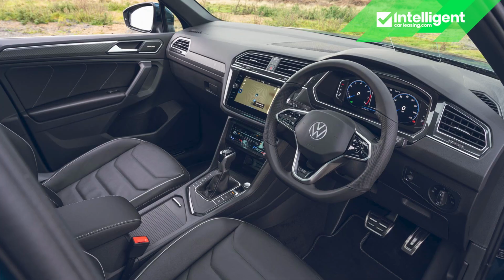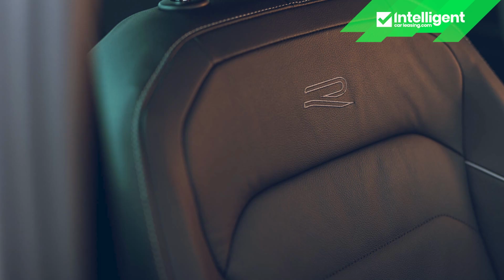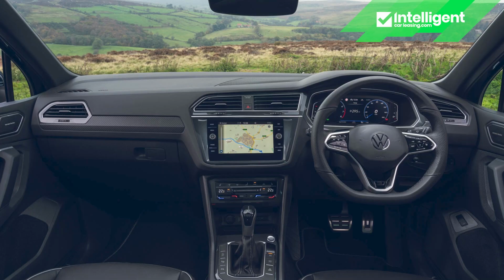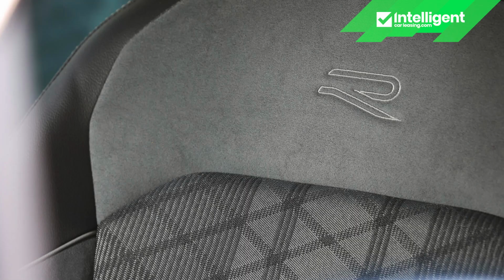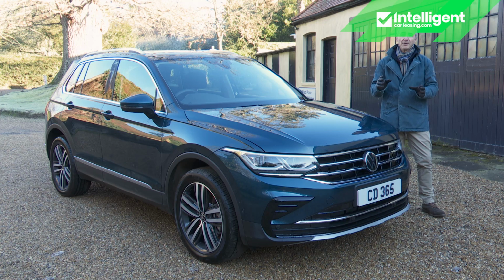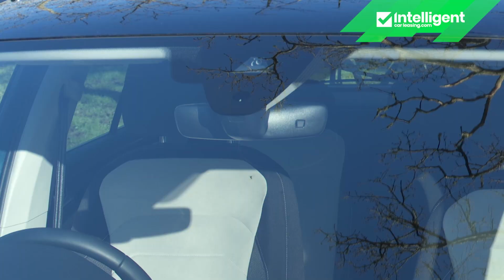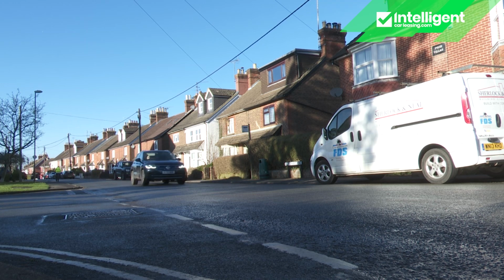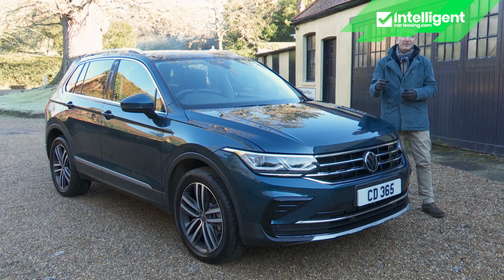A dynamic feel inside, that comes courtesy of sports seats, stainless steel pedals, R-line door sill protectors, carbon grey dash and door panel inlays, and Grayson cloth part seat trimming. You lose the IQ Light headlamps with R-Line trim, but instead you get a piece of technology which Volkswagen is particularly proud of, and that's Travel Assist. This is a camera and radar sensor controlled assistance system which will autonomously accelerate, brake and steer your Tiguan while maintaining a safe distance to vehicles ahead.